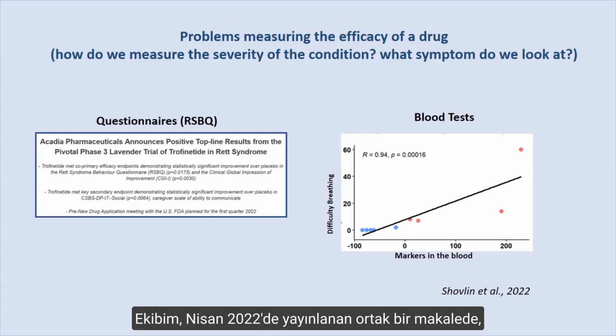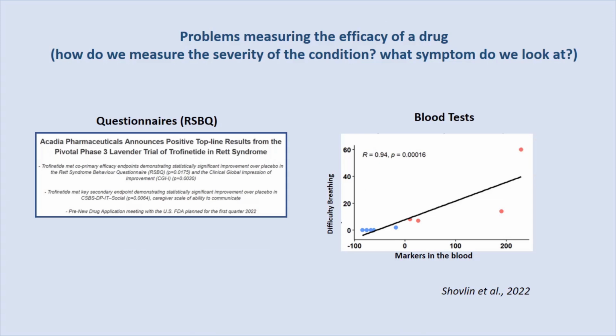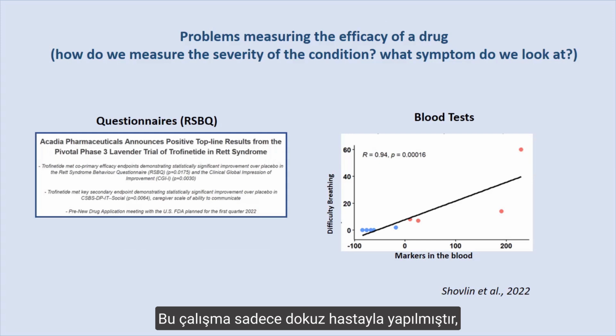In a collaborative paper published in April 2022, my team, together with our collaborators, Professor Sahin, Professor Kaufman, and Professor Sur, found that measure of gene expression is indicative of the severity of breathing difficulties, and response to mecasermin treatment is linked to expression of genes linked to immune function. This study was made only on 9 patients, but it suggests that there may be factors in blood that can quantify the severity of particular symptoms.